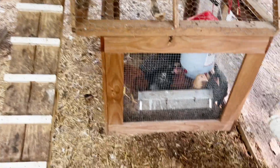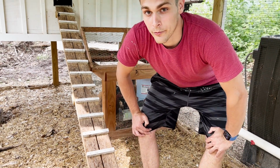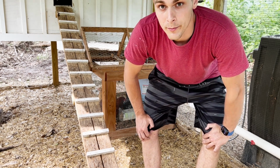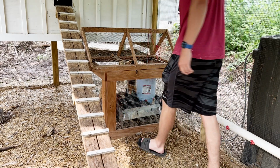It's been about a month since we put the teenage chickens into the big coop to get them adjusted. So today we're going to be letting them out of their little isolation box and introducing them into the big flock. All right, so we got the big chickens out and we're gonna let these guys into the run and let them adjust for a little bit before we let the big chickens in to meet them. We're gonna take everything off of these guys.